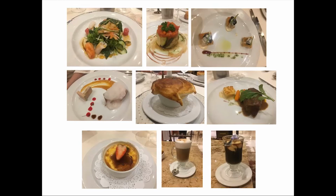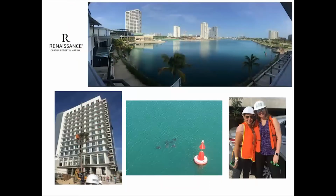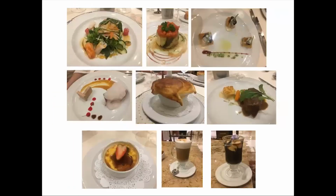The two pictures of coffee. We went to the lobby bar afterwards, and Brent had a Spanish coffee and I had a cappuccino. But the food was amazing here, and this was the only restaurant we ate at there. But they have a Mexican, they have Italian, they have an Asian fusion one. So they're all really, really good food at the Valentine.